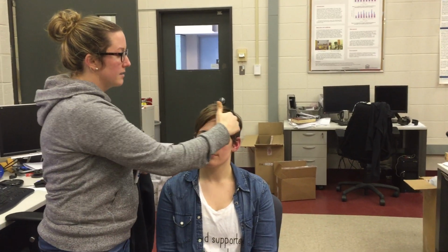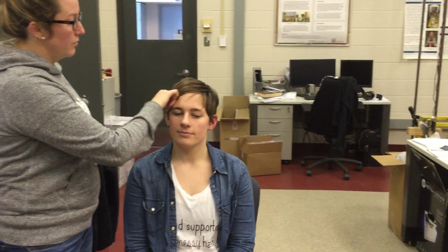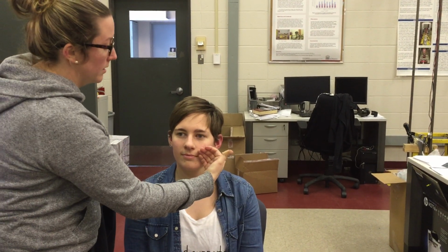Trigeminal is the sensation of the forehead, so you ask her on one side, do you feel this? You feel the same thing on the other side. Facial nerve is the rest of the face, so you ask, do you feel the same thing on both sides, the same thing on your chin? There we go. Vestibulocochlear nerve is responsible for hearing, so you can ask her to close her eyes, and then you can snap on one side and ask her which side that was on. That's fine. Moving on to the next one.